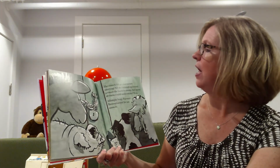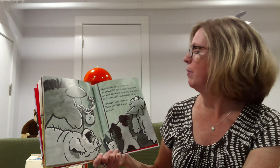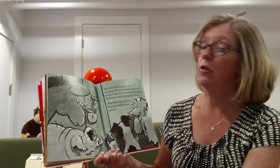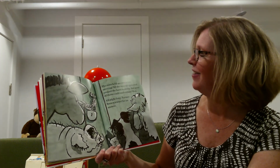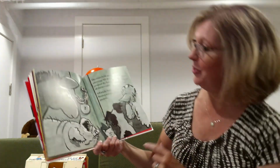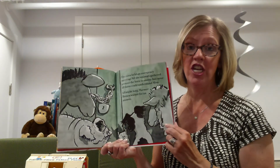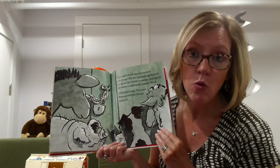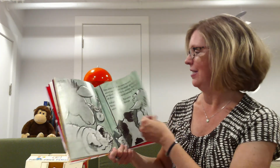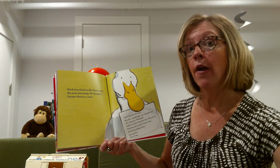The cows held an emergency meeting. All the animals gathered around the barn to snoop, but none of them could understand moo. All night long, Farmer Brown waited for an answer. Okay, who's there? We've got a pig, we got a little kitten, we got a dog, we got a sheep, but none of them can understand moo. A horse. All right. Duck knocked on the door early the next morning.